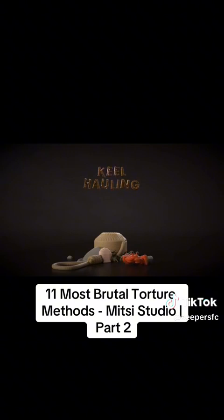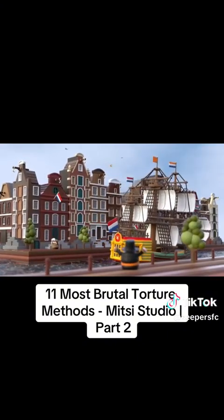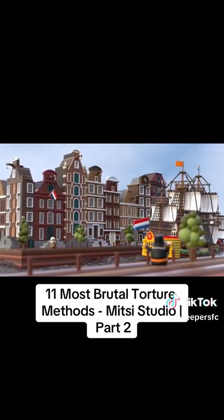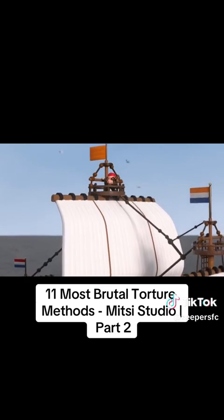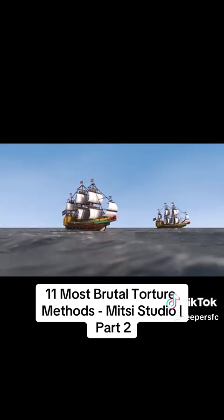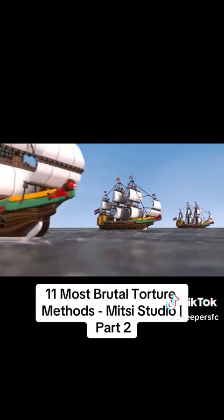Keel hauling. The name keel hauling comes from the Dutch word keelhalen. The invention of keel hauling was basically the result of being on a ship combined with Dutch ingenuity to come up with creative punishments with limited resources.